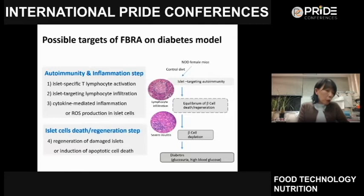In control diet fed NOD mice, autoreactive T cells are primed in pancreatic lymph nodes at around 3 weeks of age, and islet targeting T lymphocytes infiltrate into the pancreas to attack islet beta cells. If islet specific autoimmune effector T cells are continuously activated and become more than the immune regulatory cells, islet beta cells will be sequentially destroyed and finally depleted.